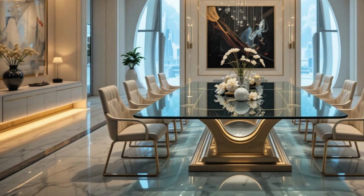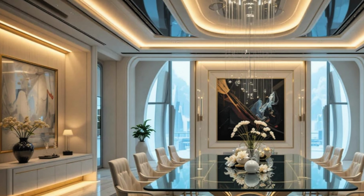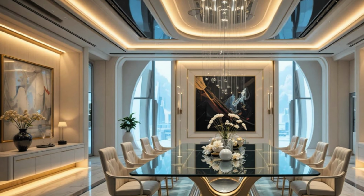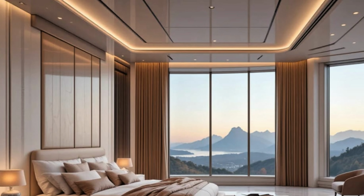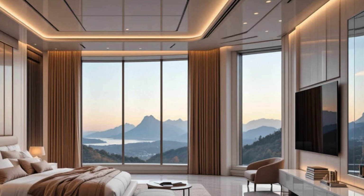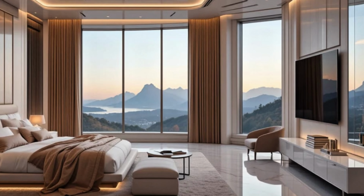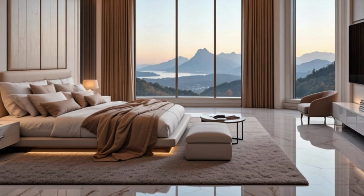The kitchen inside this motorhome is designed for gourmet living, featuring state-of-the-art appliances, an induction cooktop, a smart refrigerator, and automated storage systems that make cooking on the road feel effortless. Across from the kitchen sits a dining area with extendable tables, allowing families or guests to dine in comfort while the vehicle moves smoothly along highways.